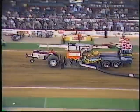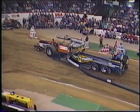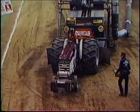As Urmson comes to life, the front end is up. I tell you, John, it's going to be a tough run to beat. That was a good pull. He's spewing a little bit of fluid from the back part of the engine. I saw a little bit dripping from the bottom as he was bouncing up and down. There was quite a bit of up and down motion on that run.